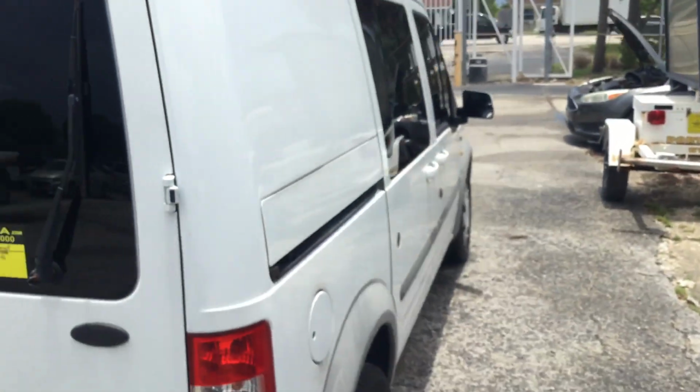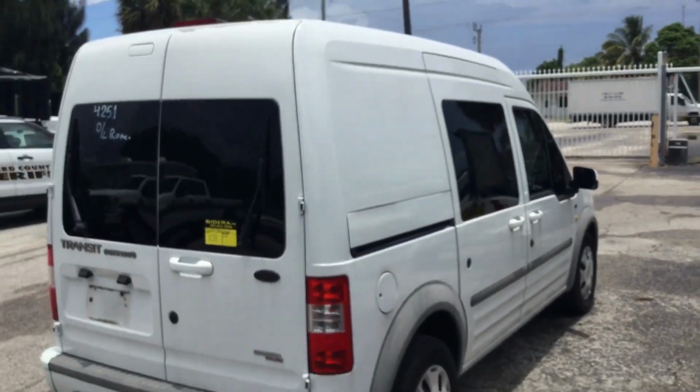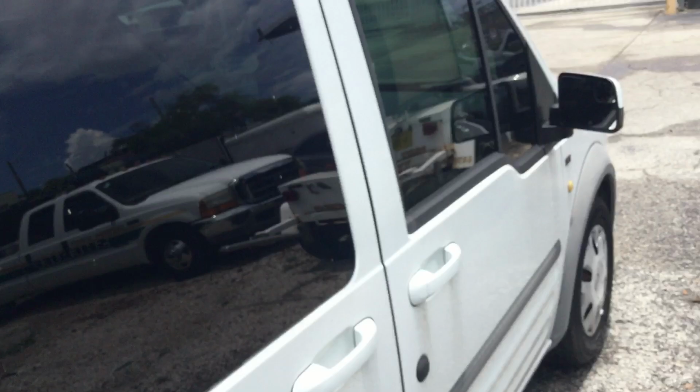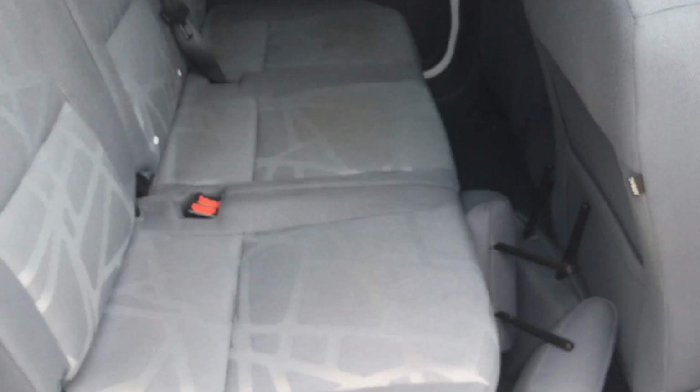Here's the passenger side, nice and straight. It's got a very straight body, but the paint is peeling and faded. Both sliding doors open smoothly. Bench seat looks good. This appears to fold down. The headrests are removed. And that seat appears to fold down for extra cargo space.